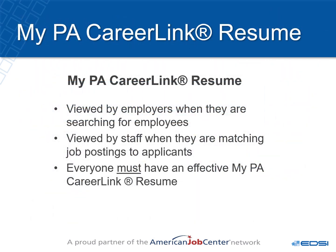But your My PA CareerLink resume is very different from the resume that we've talked about today. It's a completely different format, okay, but it has its own benefits. Now, in general, when you have a PA CareerLink page and you have a PA CareerLink resume, this is the resume that is viewed by employers when they are searching for employees, okay? When they search for you, the PA CareerLink resume, which is a separate one from what we're talking about today, is the one that they're going to be looking at.